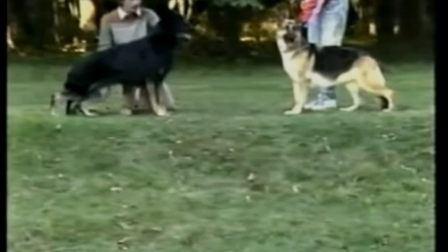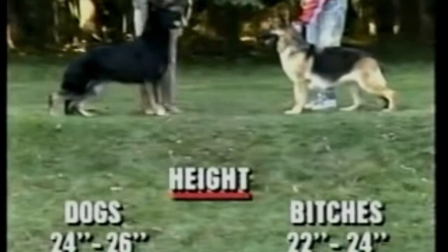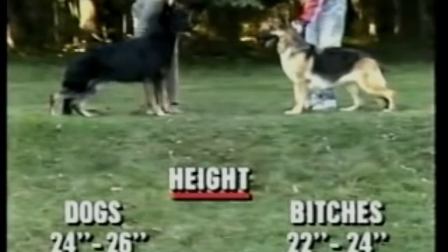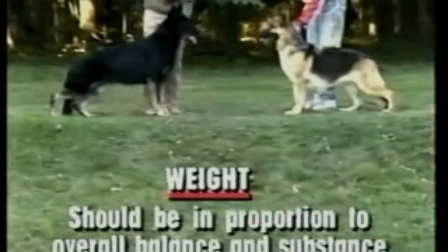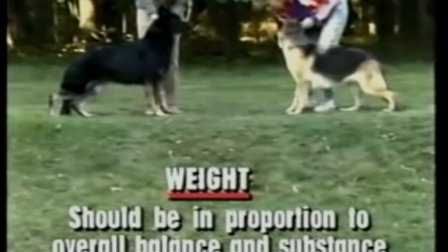Secondary sex characteristics are strongly marked in this breed. Males and females are easily distinguished. The desired height for males is 24 to 26 inches at the withers, and for females, 22 to 24 inches. Weight should be in proportion to overall balance and substance.